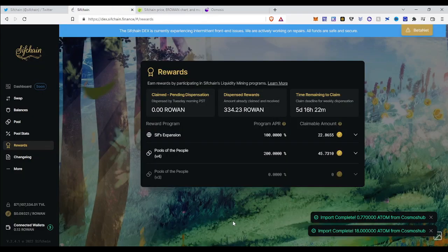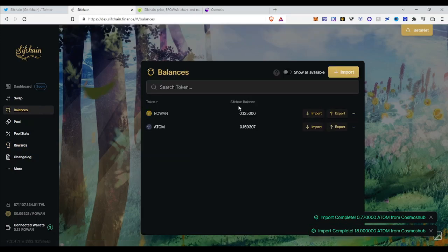So I thought this was very interesting. So today I provided another 1,000 liquidity. So this will even earn me more now. You don't have to do anything. This will dispense by Tuesday morning. Then you just go to balances and you will see it will be updated right here, your Rowan rewards.